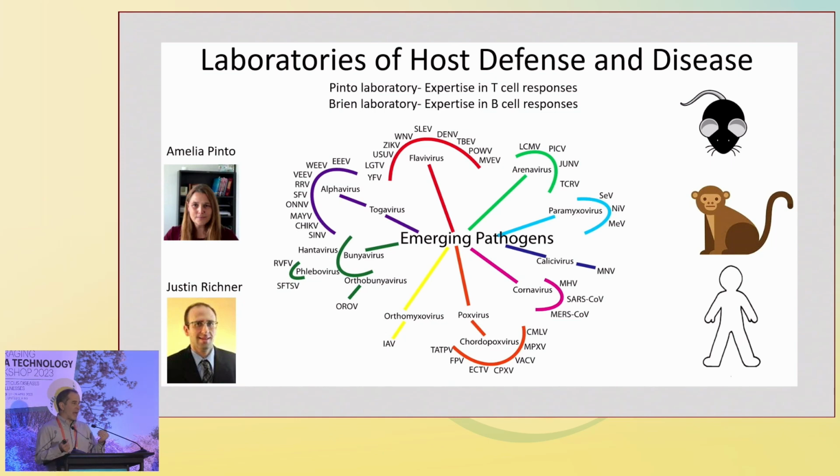But really, how we think about it is my lab and Dr. Pinto's lab work on a lot of emerging pathogens. We use them both to understand pathogenesis and disease. We also use them as big hammers to really understand fundamental processes of innate immune responses as well as T-cell and B-cell responses. And we do that in a number of different animal hosts, mice and non-human primates, but pretty much over the past 5 or 6 years, we've progressed into helping with a lot of phase 1 clinical trials and now analysis of other human trials.